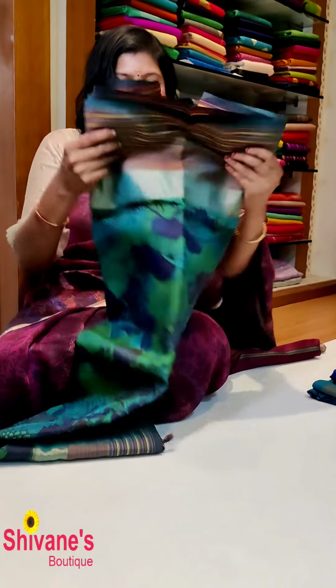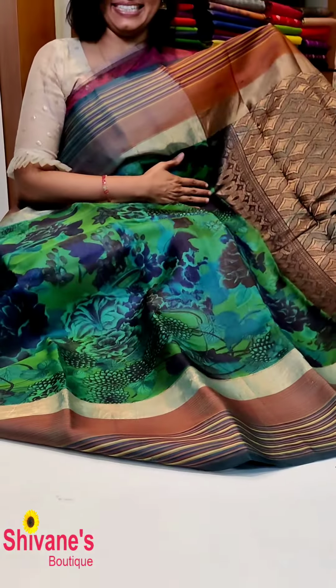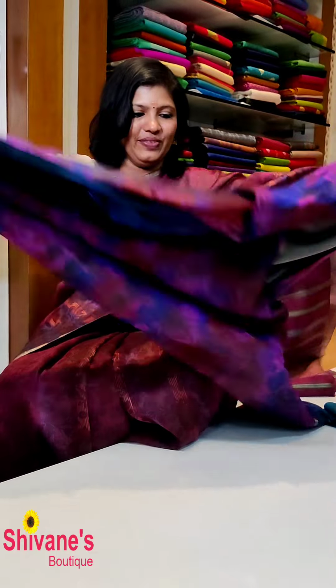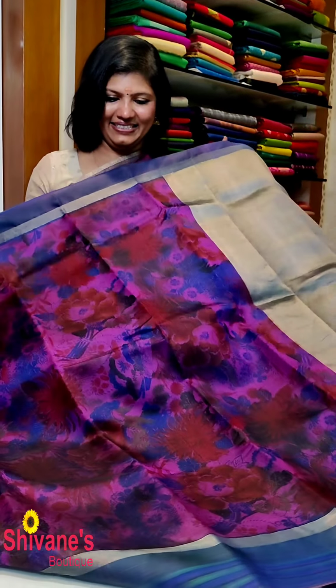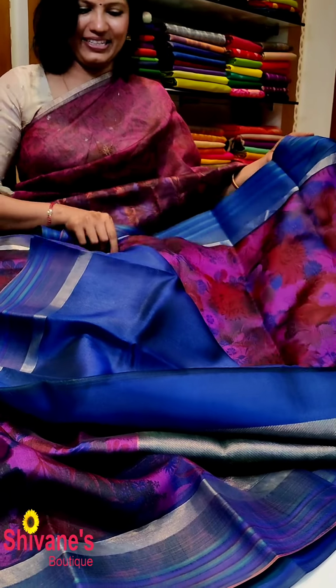Something pleasant color it is. Alright. See this. So this is how it is. And the entire saree is in this. The prints are really new and fresh. And the saree is really lightweight. And I've got two more sarees only. Sit back, relax, and enjoy the show. So this is how it is. Alright. And this is the pallu part. And this is the blouse part for this.